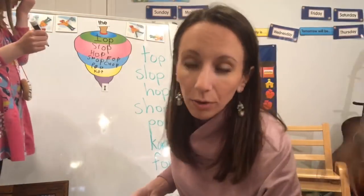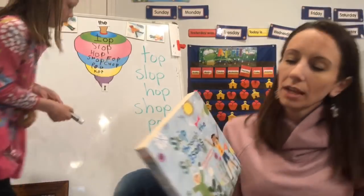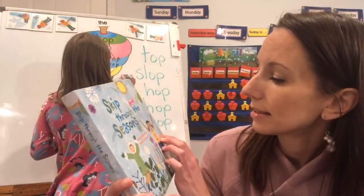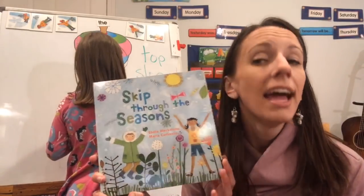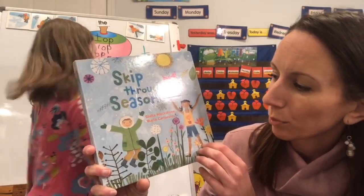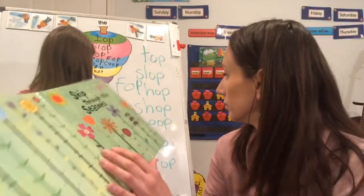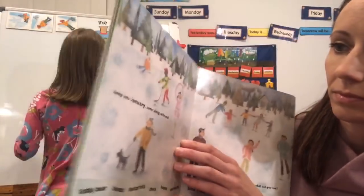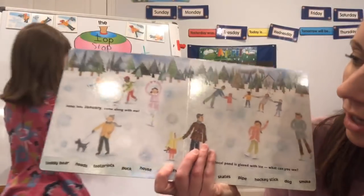Okay? All right, we're going to read another story right now in honor of Earth Day. It's called Skip Through the Seasons. This was not on my list for today. I forgot it was Earth Day last night before I posted everything, and I found this book today. So, Skip Through the Seasons by Stella Blackstone and Maria Carluccio. Ta-da! All right, Kins, I got to scooch over just a little bit. Okay, please stop. All right, can you please listen to the story?